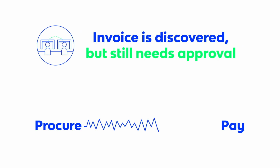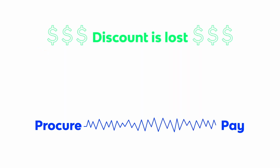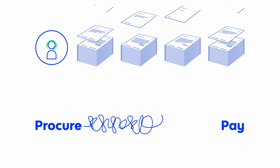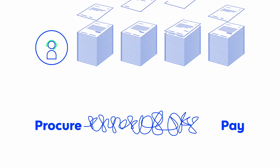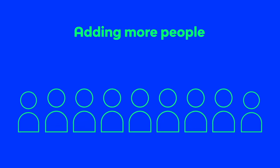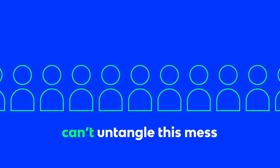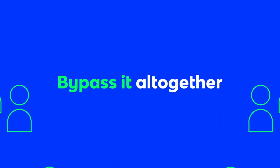Once the invoice is discovered, it still has to make the rounds for approvals, by which time it's already beyond the discount period. Someone then calls the supplier to re-verify the information, and all of this is backing up all the other invoices. The usual attempts at fixing this, like adding more people or trying to improve paper workflows, can't untangle this mess. The only way to solve it is to bypass it altogether.